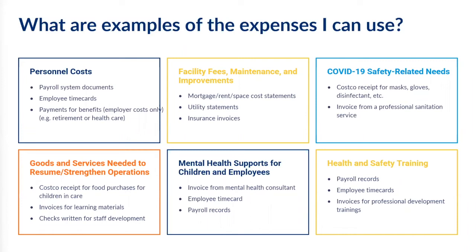As far as facility fees, maintenance, and improvements, you can look for the cost of your mortgage or rent, and you can look at maybe you have an online portal you use to pay that bill. Maybe you receive statements in the mail.